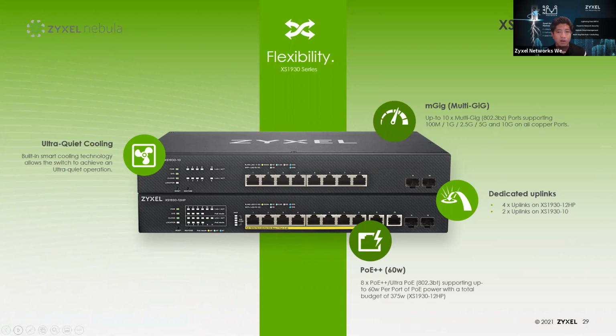Our XS 1930 is one of our newer products that we've released that has multi-gig ports, copper, with PoE and with 10 gig uplinks. So it supports 1 gig, 2.5, 5, and 10 gig. So if you have applications that are using our Wi-Fi 6 access points that use 2.5 gig uplinks with higher power PoE, these support up to 60 watts of PoE. So the ultra PoE, or what some people call PoE plus plus, 60 watts per port.